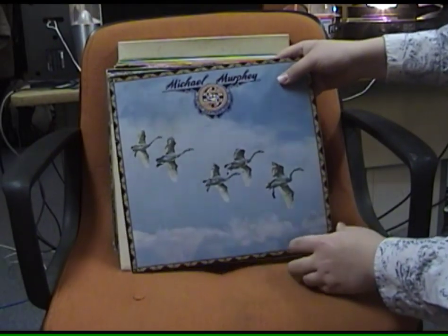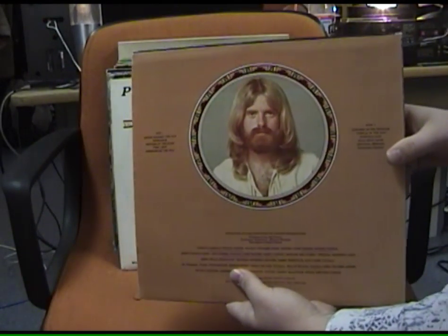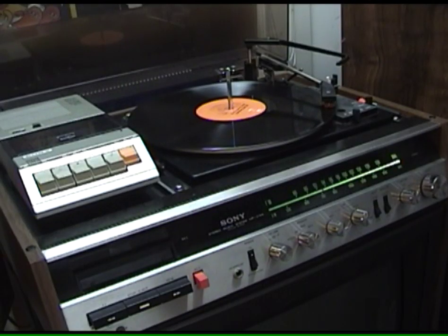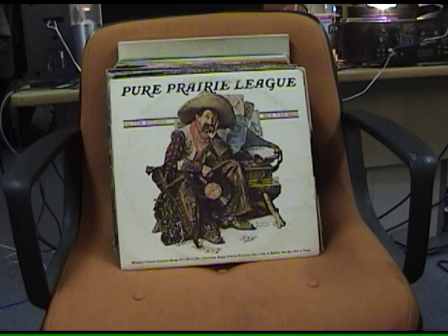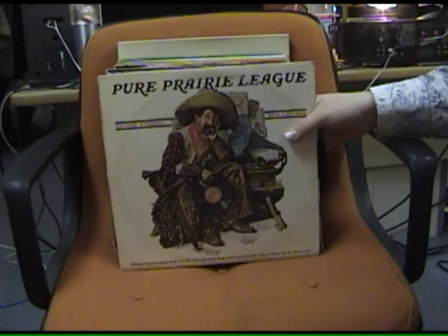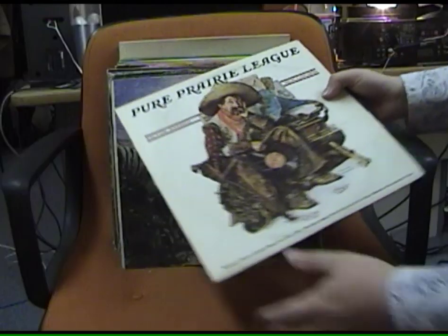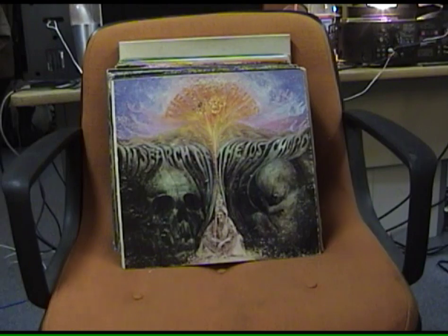There's Michael Murphy, Swans Against the Sun. Once again, went by the picture there because that's what we're looking for. Now, the Pure Prairie League, they had a bunch of their albums there, and I've seen them around, but I haven't given them a shot really, and this is their first album, so I figured that'd be a good place to start. See them around everywhere, so if it turns out I like them, it won't be hard to find.